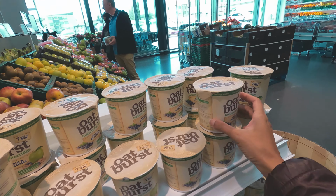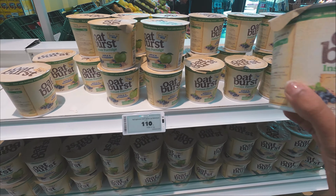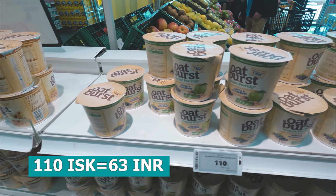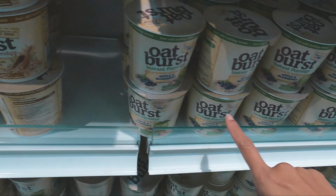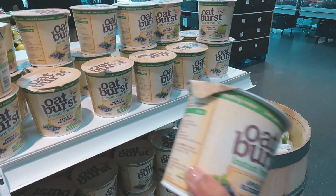These are instant oats with apple, blueberry, and you just need to add hot water. It's like 110 kronos. They have different varieties. They also have this one with just original oats, and these are with flavors. I think I'm going to pick up one with blueberry.